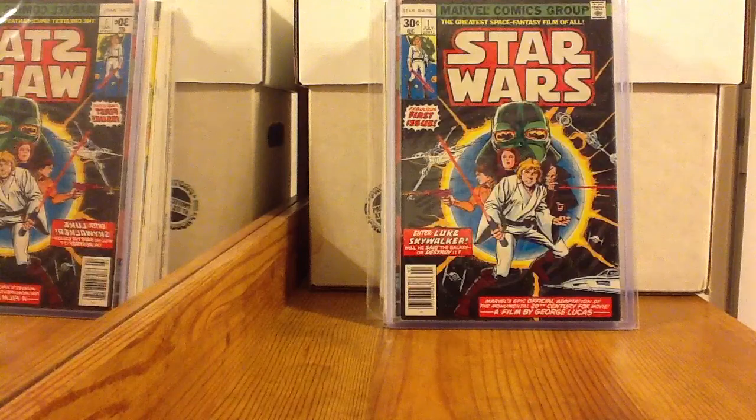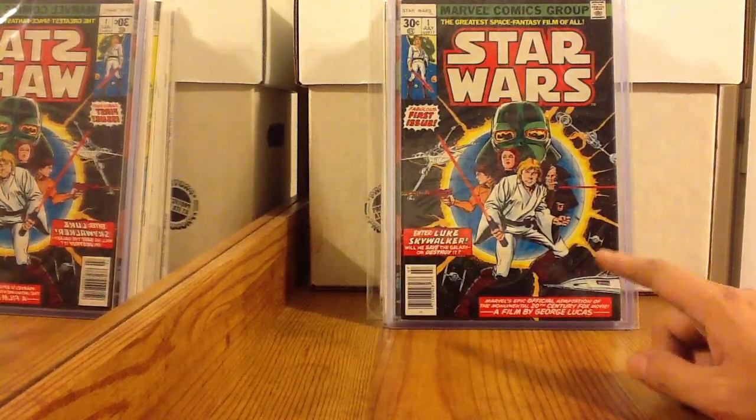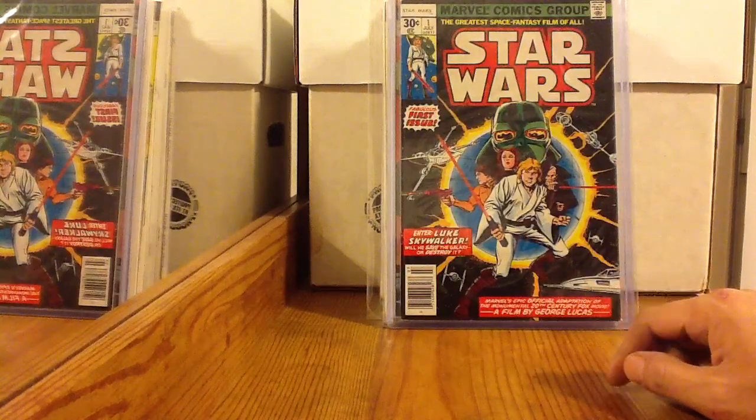Star Wars #1. You guys wouldn't believe, I picked this up at Frankenson's probably a year ago, and it's actually the same place where I picked up a Wolverine #1 for like 10 bucks, and I don't know if the woman knew what she was doing or not. Anyways, this Star Wars #1 cost me $15, and it's probably a fine plus.